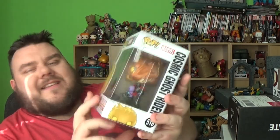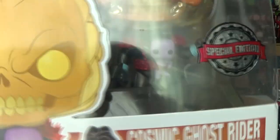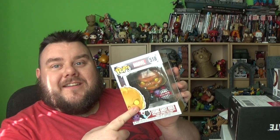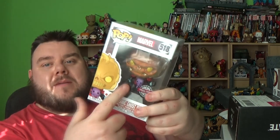And you know what the best part is? It's got a baby Thanos. He's got baby Thanos. It's the weirdest thing ever, but I love it. Awesome, awesome. If they don't make this into a figure, which I think, did we not see that a while back, actually, with Squirrel Girl and stuff? I hope it has a baby Thanos.